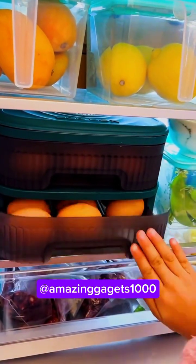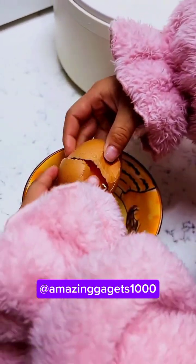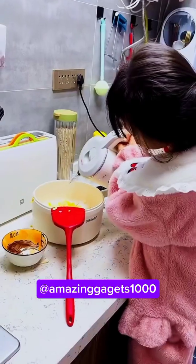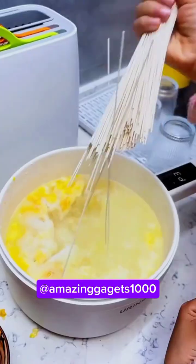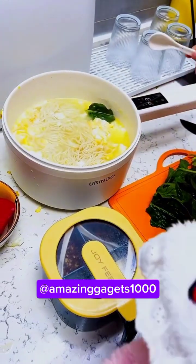Let's see what's in this fridge. We've got this organizer. She's gonna prepare something to eat. She's gonna make noodles.